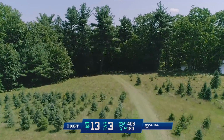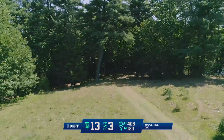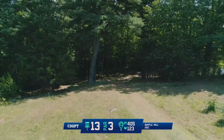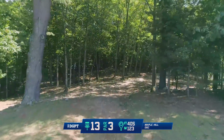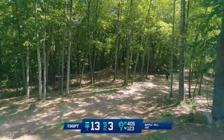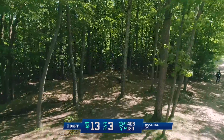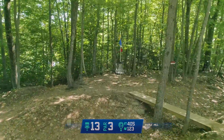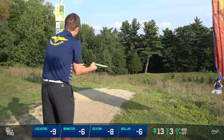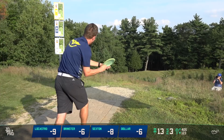Hole 13, par 3, 405 feet downhill the whole way. About 2/3 of the way to the pin, you've got these woods and you've got to hit this tunnel, get the disc down as far as you can. There's a nice ditch down there to collect some of the shots, but there's a lot of trees in between the tee and the basket. You want to get down here under the bridge somewhere in that area to set up a circle one putt if possible. I'm going with the Firebird here.